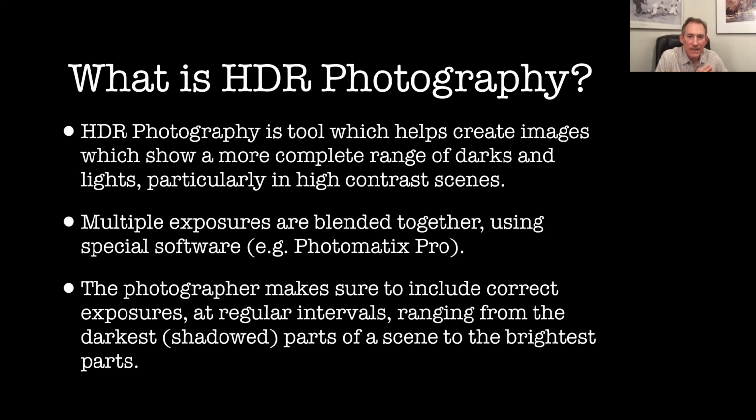So what is HDR photography? HDR photography, to me, I see it as a tool which can help you to create images which show a more complete range of darks and lights. This is particularly true in high contrast scenes. So multiple exposures are blended together using special software. I should say there's different software that's out there. For 12 or 14 years, I've used Photomatix Pro. I'm using the 6th version of that, Photomatix Pro 6, presently.